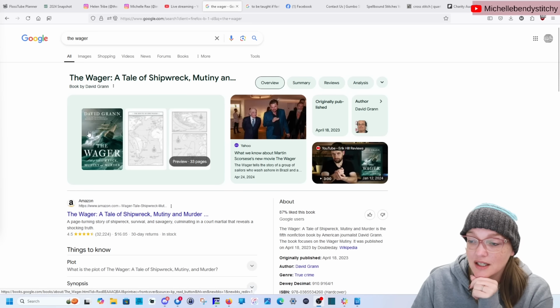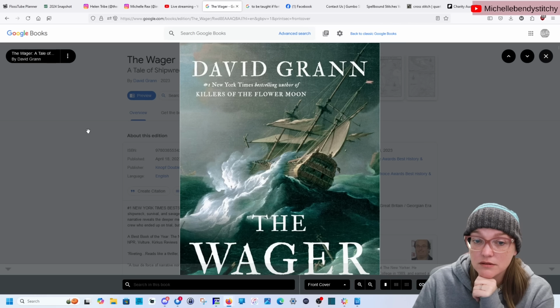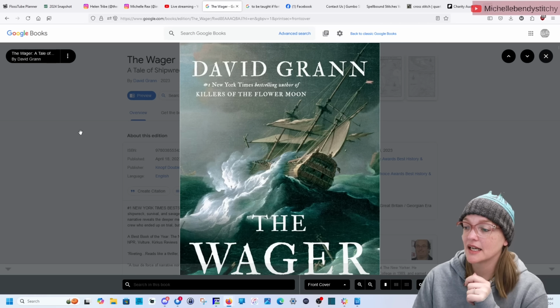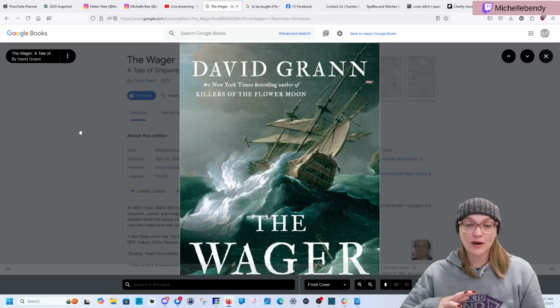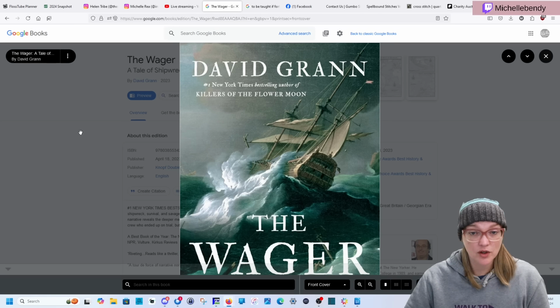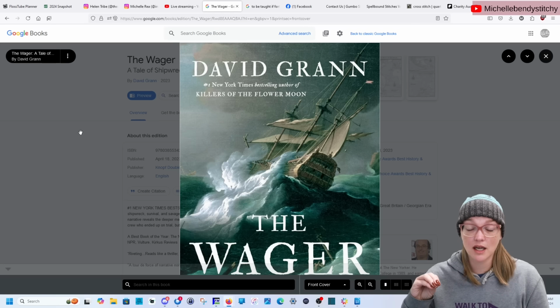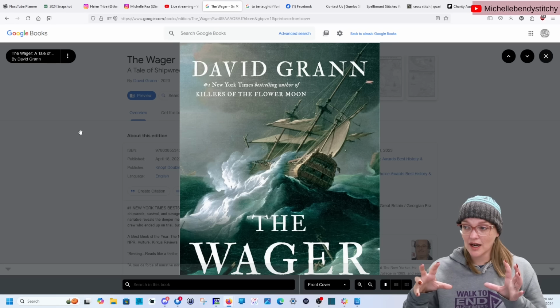So The Wager is a British ship, and it was one of a fleet of five that went chasing after a Spanish galleon. Spoiler alert, it crashed, it wrecked, and the survivors were stranded on these desolate islands in southern South America, in Patagonia. Just really, really inhospitable.